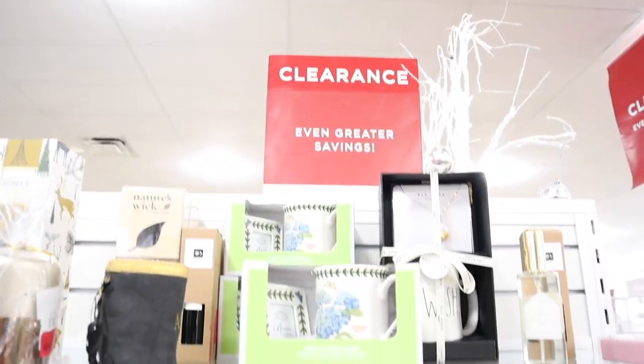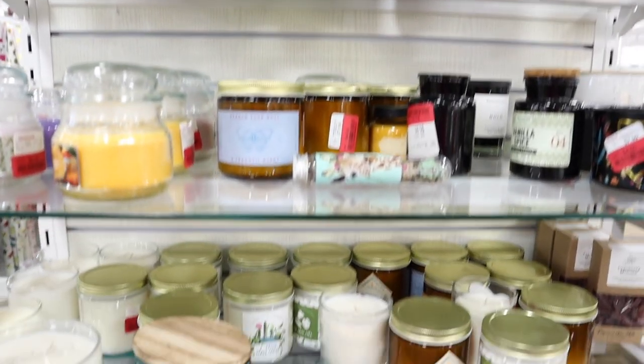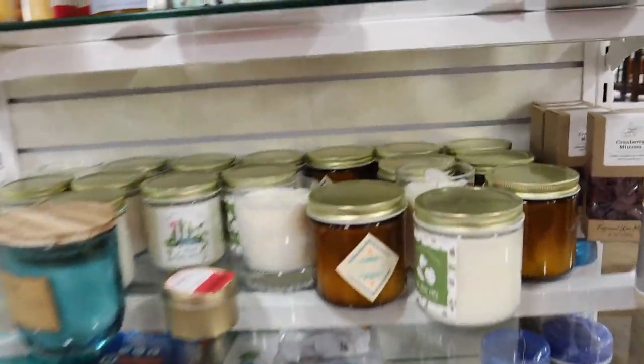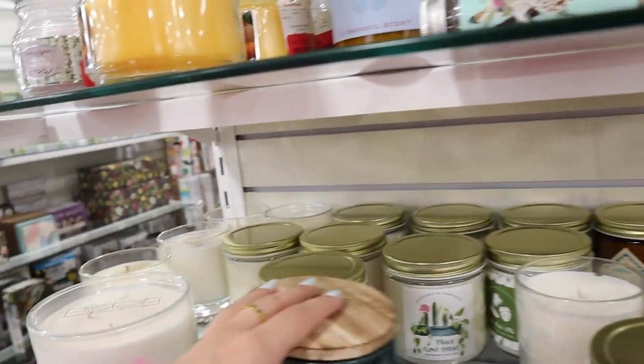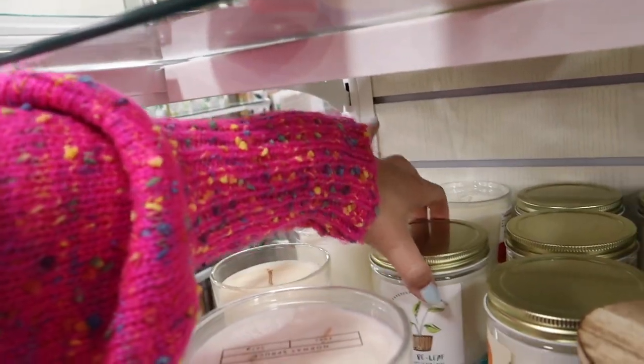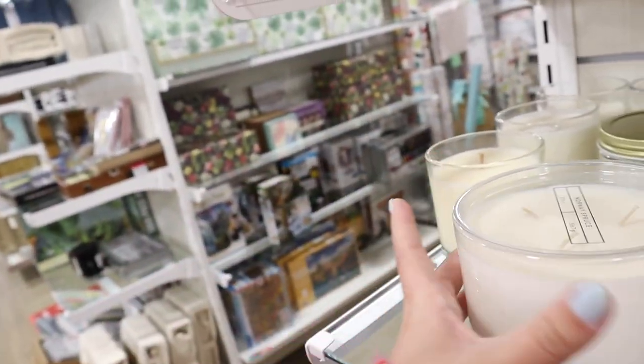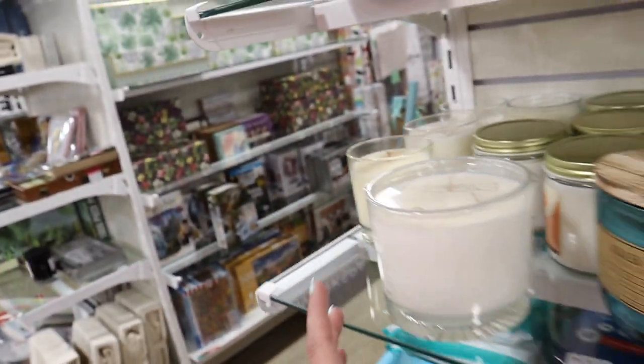I like that. Looks like they're having some clearance on some candles. Might give a couple of these a smell and maybe pick up some clearance candles. These ones are $4.50, which is a great deal, and then this bigger one is $7, which is a really good deal, but I need to give them all a little whiff.